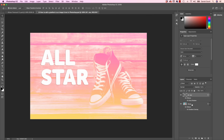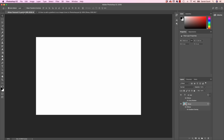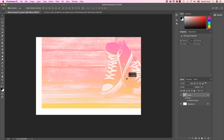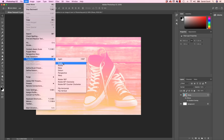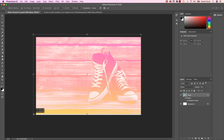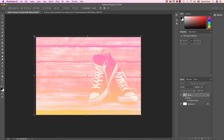What I want to do is click on the word Shoes, or whatever that layer is. I'm going to grab my Move tool, click, hold, and drag it down here. Why I find this easier: can you see it's actually not the right size? I find it's just easier to do this and then transform it. So with it selected, Edit, Transform, Scale, and I can see it's just a little too big, so I can hold down Shift, and it's still the wrong proportion, so I'm going to leave it there and, holding Shift on the corners, get it to the right size.